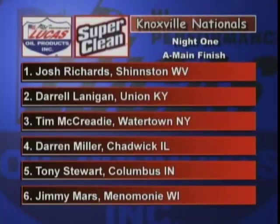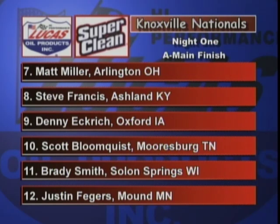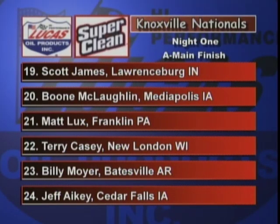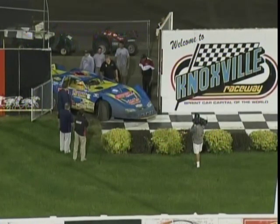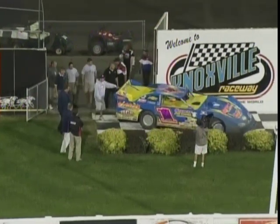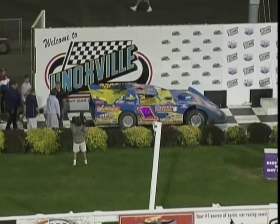And Josh Richards wins at Knoxville Raceway, takes the checkered flag. Darrell Lanigan second. Tim McCready third. Darren Miller fourth. Tony Stewart fifth. Sixth is Jimmy Mars. Seventh, Matt Miller. Eighth, Steve Francis. Ninth, Jimmy Eckridge. And tenth is Scott Bloomquist. Comes to Knoxville Raceway Victory Lane, the 20-year-old of the Soybert Calf Ranches, Rocket, out of Shinston, West Virginia.